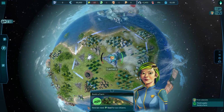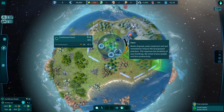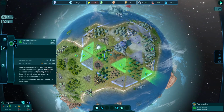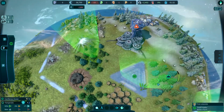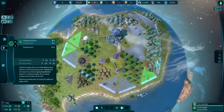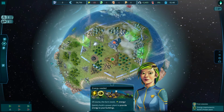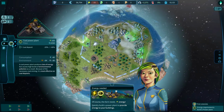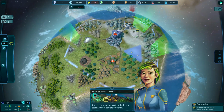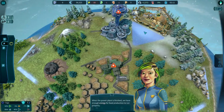Now we need food for our citizens. Clicking the right mouse button close. Of course, the farm needs energy. Quickly build a power plant to provide energy to your buildings. The coal power plant has to be built on a coal deposit to operate efficiently. When the power plant is finished, we have enough energy for food production to run properly.